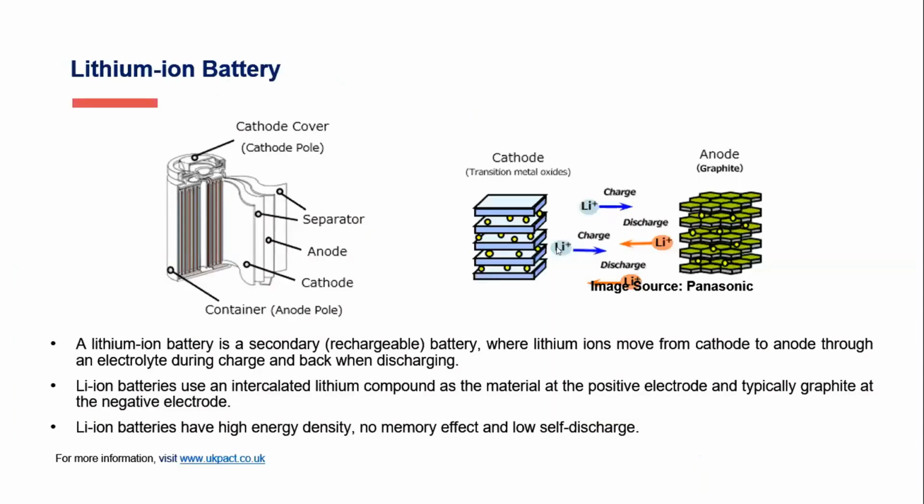Let's talk about lithium-ion batteries. So we'll go deeper in lithium-ion batteries right now. Lithium-ion battery is a secondary battery. Secondary battery is nothing but a rechargeable battery, where lithium ions move from cathode to anode through an electrolyte medium during charge, and during discharge they move from anode to cathode.